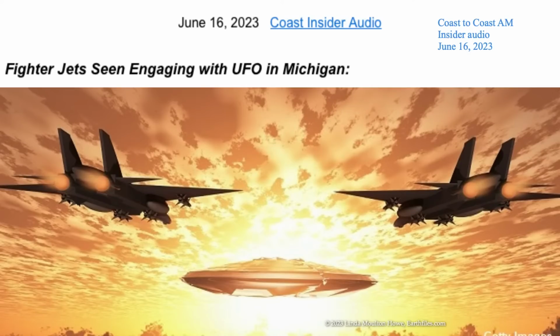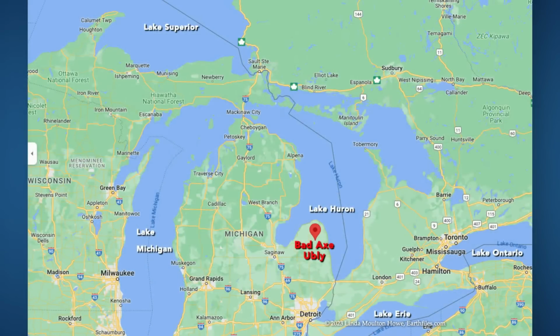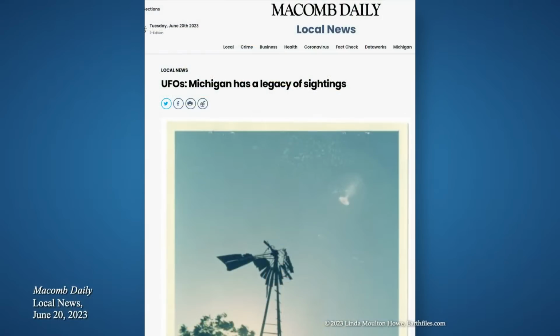This was first reported to the National UFO Reporting Center directed by Peter Davenport. I called Peter and he put me in touch with eyewitnesses Chris and Kori Bilbrey, who live in Ubly, Michigan, about 10 miles southeast of Bad Axe in Michigan's Thumb, that is surrounded by the waters of Lake Huron. Michigan, with its Great Lakes, is one of the more common historic hotspots for UFO sightings. Since Peter Davenport founded the National UFO Reporting Center in 1974, he has processed more than 150,000 reports from the United States.